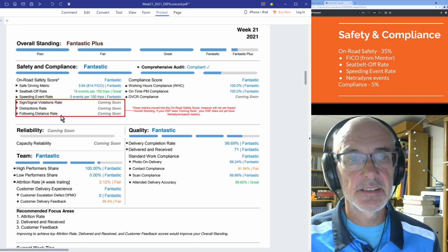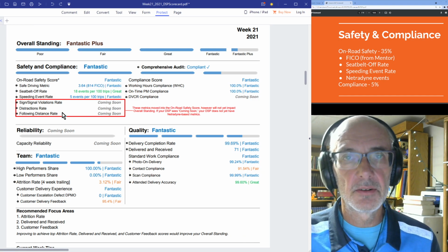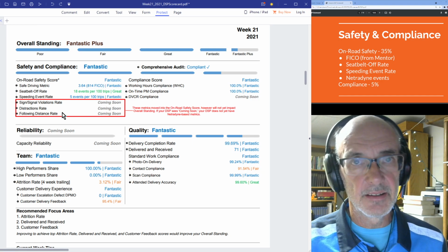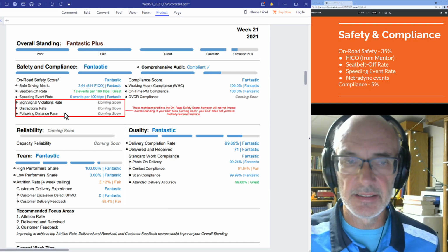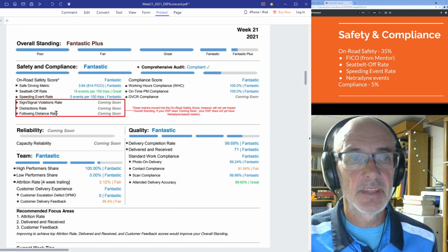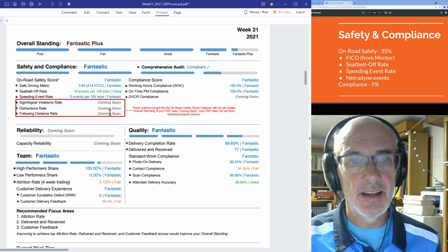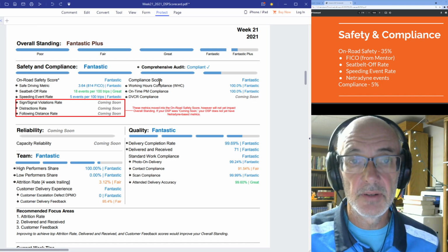And following distance rate is if you are following the vehicle in front of you less than 0.6 seconds away. So the speed of the traffic makes a difference. I think it's 0.6 seconds. If you're following closer than that, you will get a ding on the following distance rate. So again, I'll talk more about those as those get rolled out, and I could do a whole video on that.